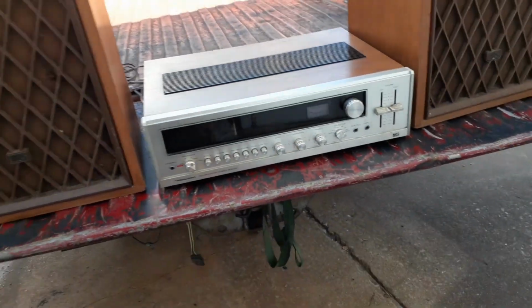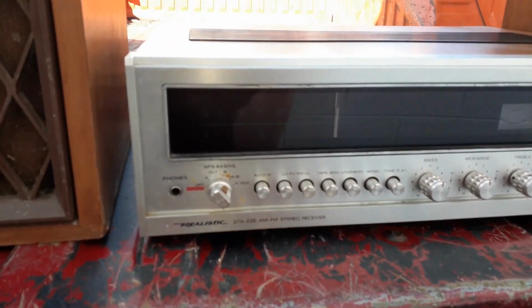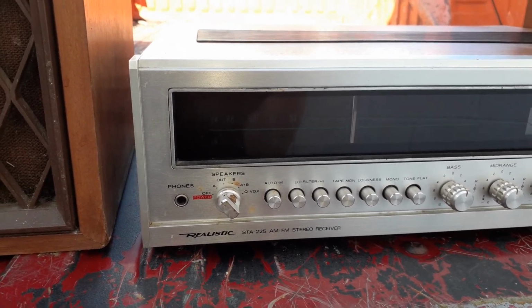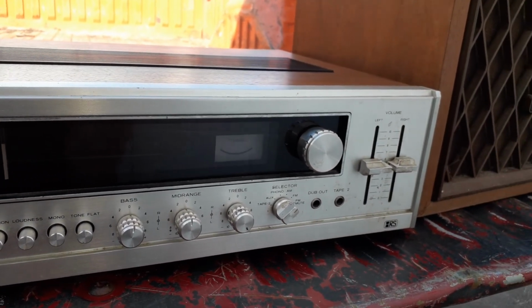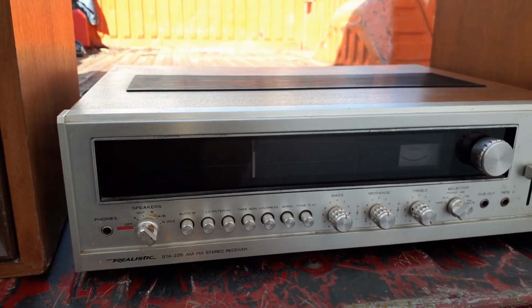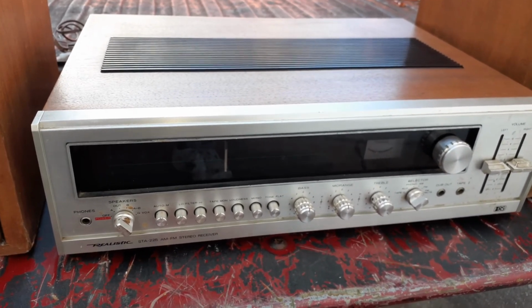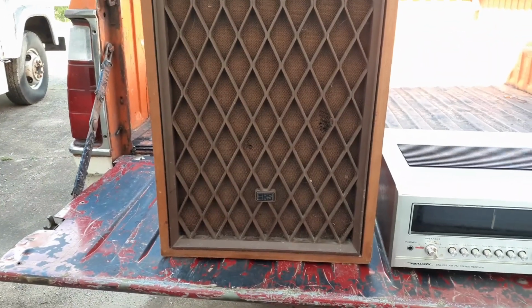Okay, so I got a couple cool scores today. Starting with this Realistic, can you see it there? STA-225, an AM/FM stereo receiver. Made in Japan for Radio Shack. This was supposedly the last great Radio Shack receiver. I guess they were made by Hitachi before these were made. And I think I saw Foster, I don't know if Foster or Fostex or whatever. But hey, not only did I get that, but I also got some of these really awesome Radio Shack speakers.